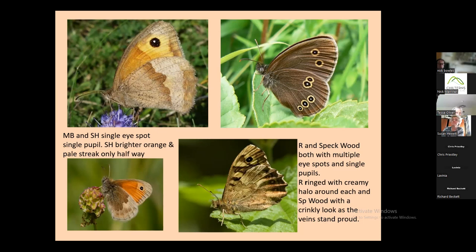So, meadow brown, full stripe. Ringlet, lots of creamy coloured, creamy haloed eye spots. Small heath with half a pale stripe here and speckled wood, quite a few eye spots, rather like the ringlet, but with this fluted appearance, which helps to separate it.